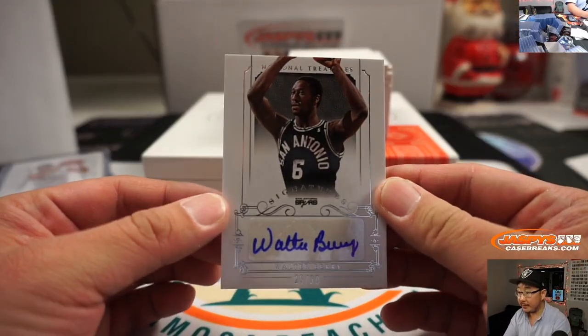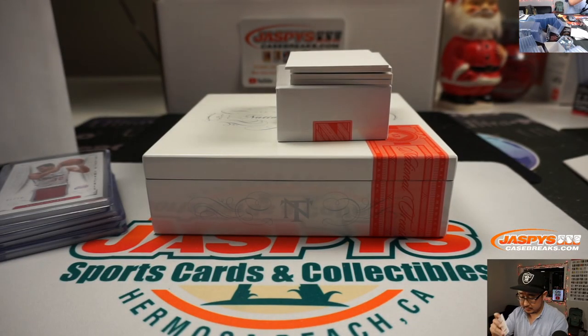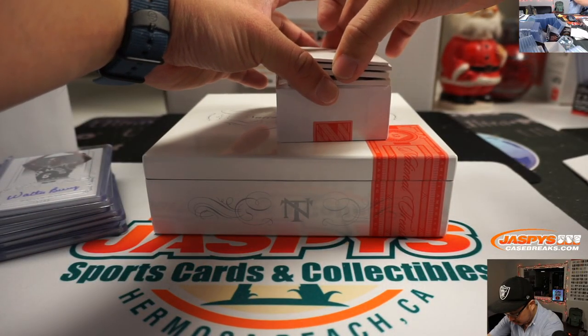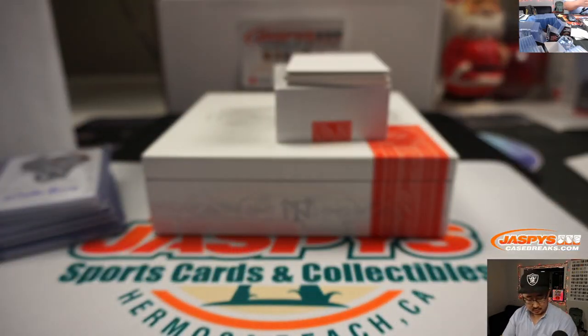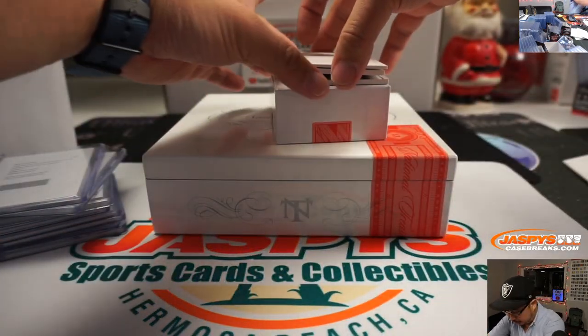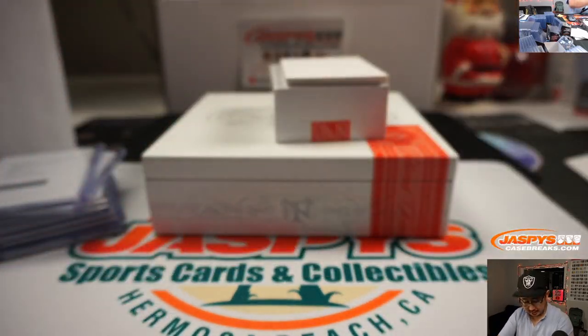We got Walter Berry. 15 out of 60 is your auto. Few more to go. We've got Isaiah Thomas. Redemption, which I'm sure you could probably redeem. Pistons, I'm assuming. Couple more to go. Bernard King, all right, 19 out of 25, two color patch and autograph.